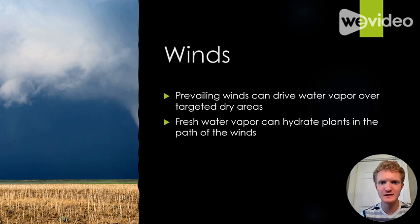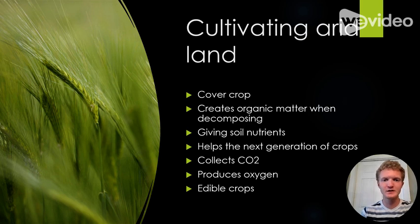The solution can utilize prevailing winds to drive water vapor over targeted dry areas. Freshwater vapor can hydrate plants in the paths of the winds. When cultivating the arid land, cover crops will be used first.